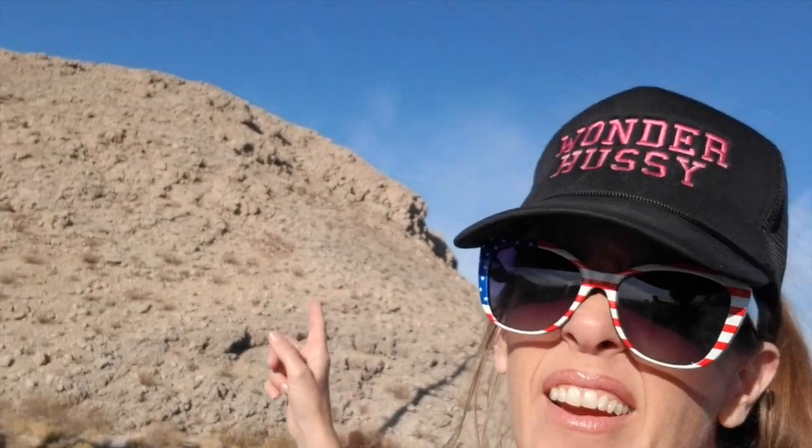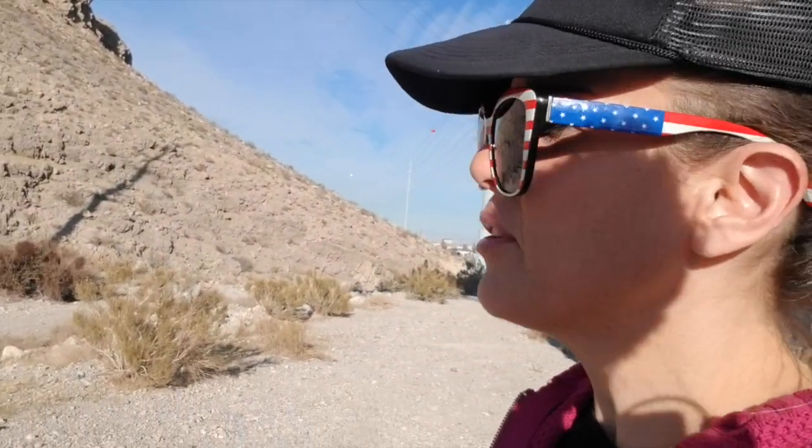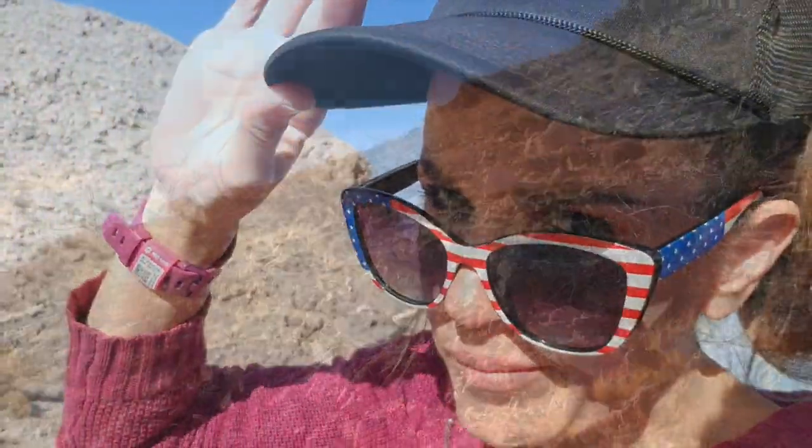Alright, we're here, right outside an RV dealership, and I think this arrow is at the top of this little hill here. It doesn't look like there's a trail, so we're just gonna have to bushwhack our way to the top.